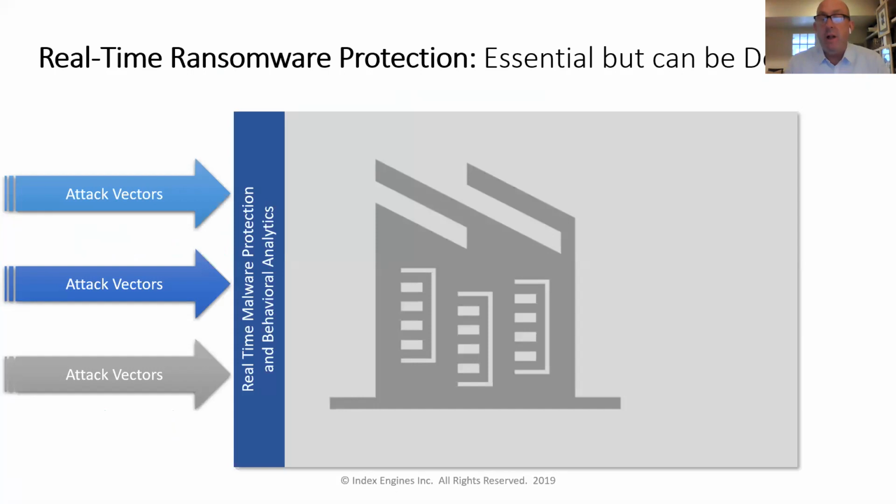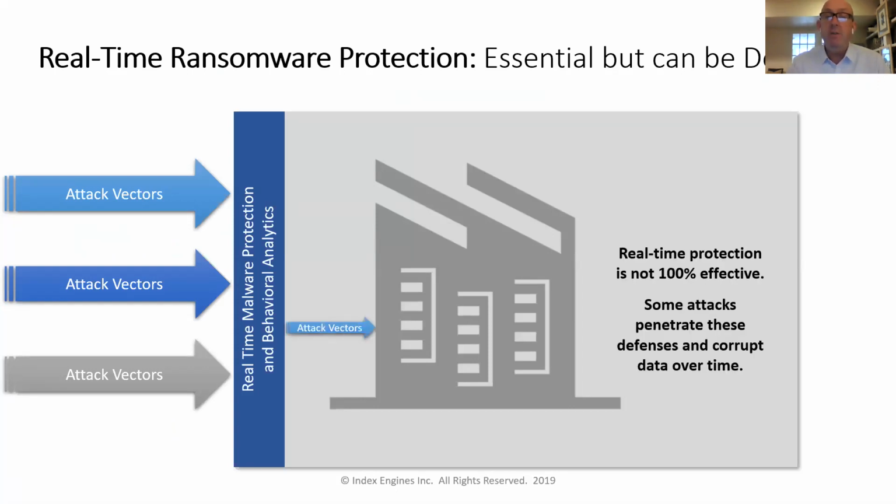With ransomware, we know that there's a lot of real-time solutions out there. There's real-time protection solutions from vendors like McAfee, Symantec. There's behavioral analytics solutions like Varonis. We know that they're effective. They're just not 100% effective. We're not saying CyberSense is a replacement for these solutions. CyberSense is a new layer, an additional layer of protection on top of these solutions. Consider it the last line of protection to be able to protect against cyber attacks.